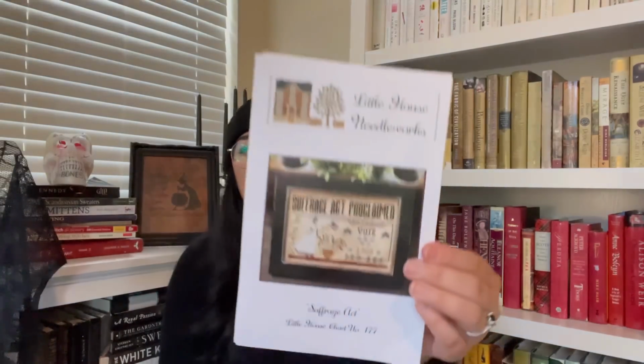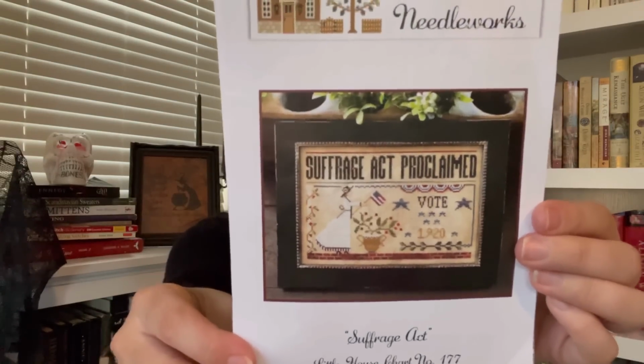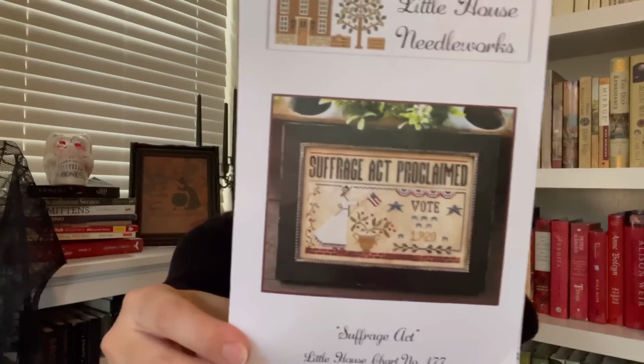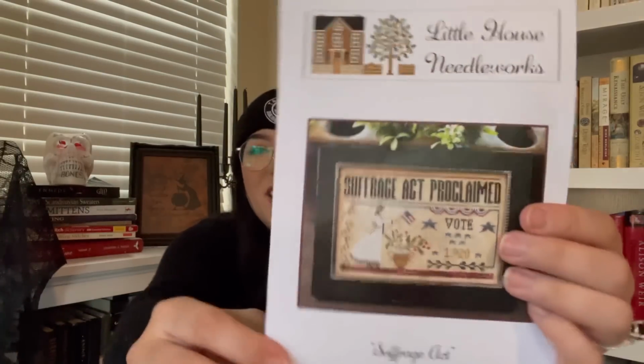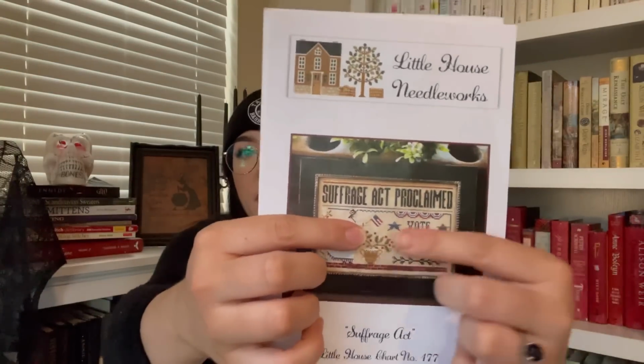So the next one I pulled out is the Suffrage Act by Little House Needleworks. I love this one. I think it's absolutely stunning. I love the colors. I love everything about it. It's perfect. The only thing I'm going to change, I think I'll leave her flag. She's holding an American flag, but I'm going to swap the bunting to be the colors of the traditional Suffrage Act ribbons, like the buttons that the women would make back then. So I think that's what I'm going to do.